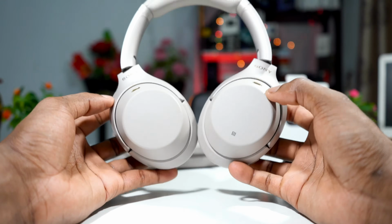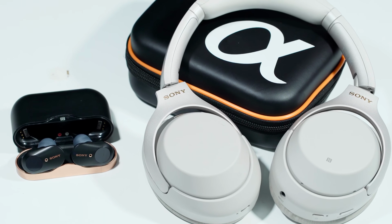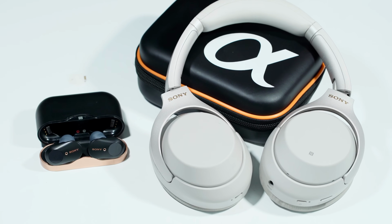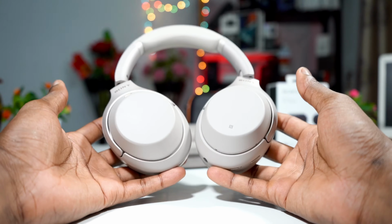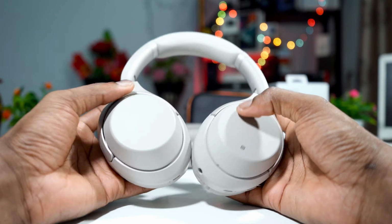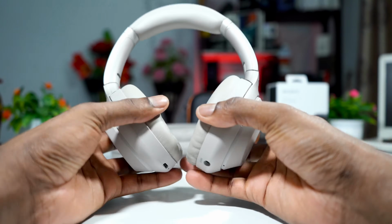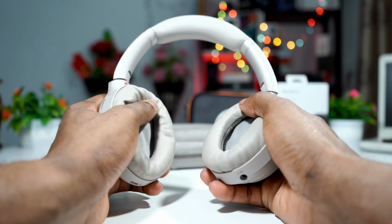The design of these two headsets is completely different. The WH-1000XM3 is an overhead headset, which means it's bigger. But don't let the size fool you because it's very lightweight. I mean, like really light. And it has a very nice padding right here on the top, which is going to be very comfortable on your head. The ear cups are also very soft.